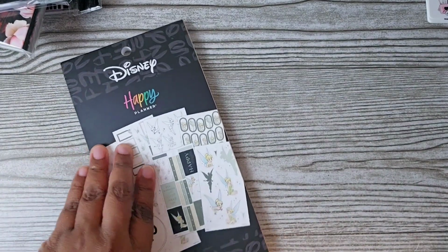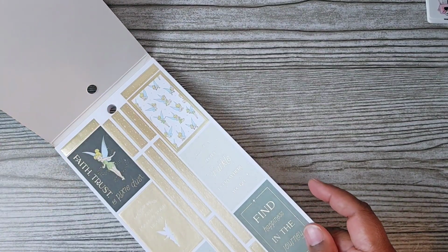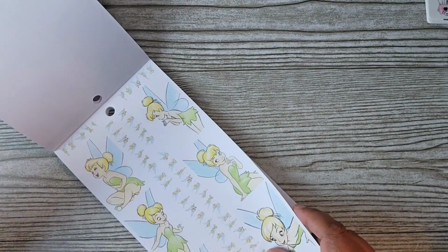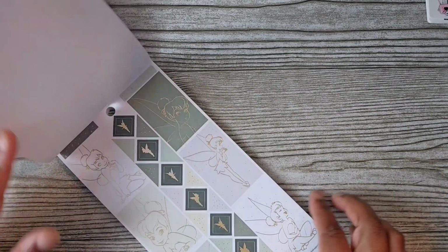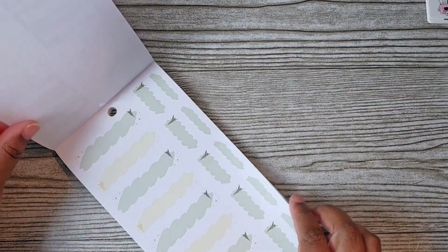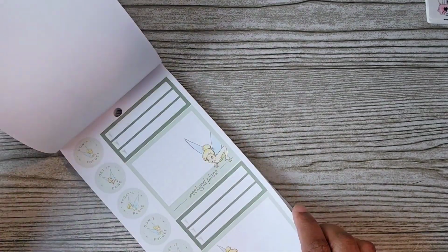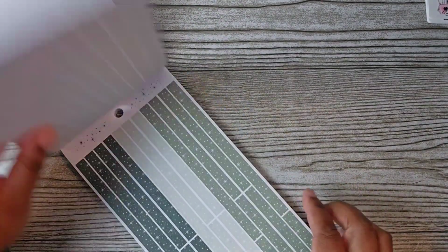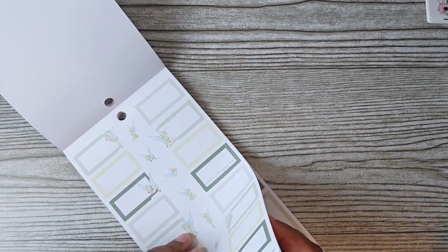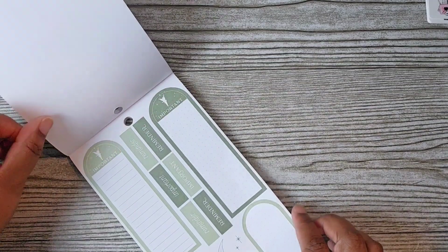And then I got Tinkerbell. I told you guys I was gonna get Tinkerbell because I just love how elegant it looks. I just love it, even though it's Tinkerbell, it's still cute and it will still go really well in a neutral spread because it's not bright or whatever. So cute. I love the washi sticker strips and the boxes. So cute. I cannot wait.